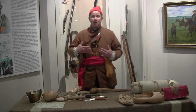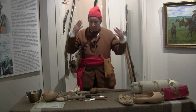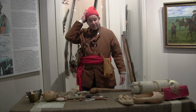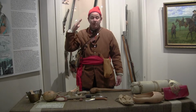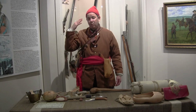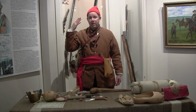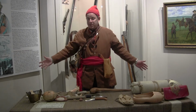I am dressed as a common French civilian would have been dressed in the first half of the 1700s. I'll go over some of the clothing I've got on. I've got on a stocking hat called a toque. This was actually a French sailor's cap. They would wear these things year-round, summer and winter. Winter, of course, it would help keep your head warm, and summer would actually help keep sweat out of your eyes. I'm wearing a sleeved waistcoat, more or less like a jacket.